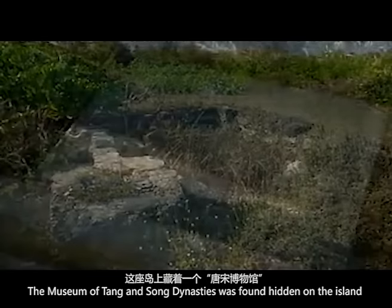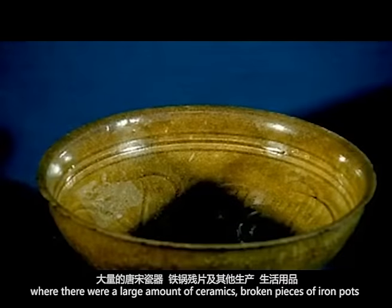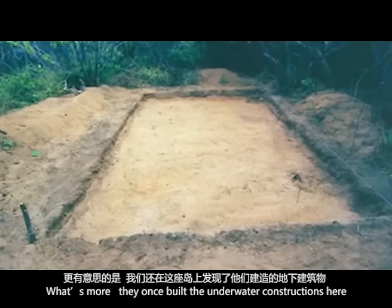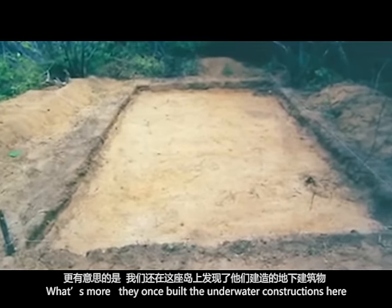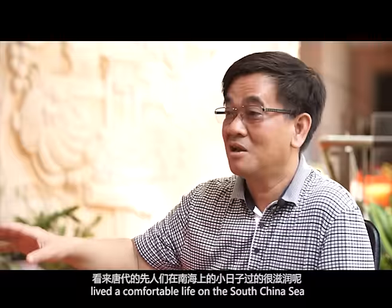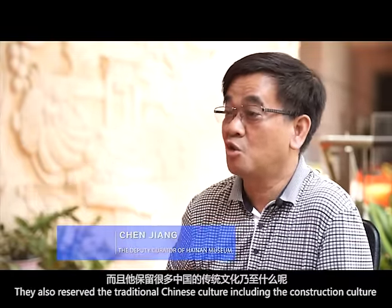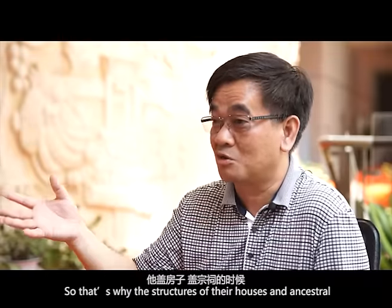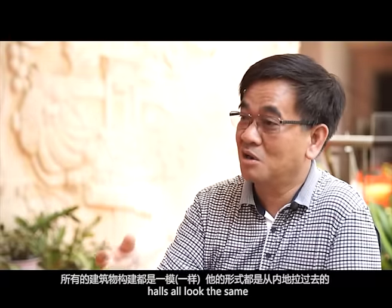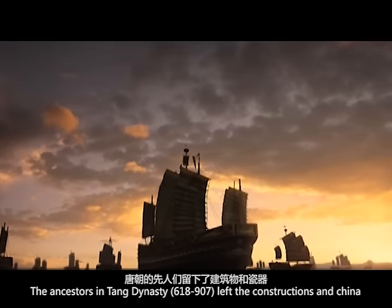The Museum of Tang and Sung Dynasties was found hidden on the island, where there were a large amount of ceramics, broken pieces of iron pots, and other things for production and daily life in Tang and Sung Dynasties. What's more, they once built the underwater constructions here. It seems that the ancestors in Tang Dynasty lived a comfortable life on the South China Sea. The ancestors in Tang Dynasty left the constructions and China.